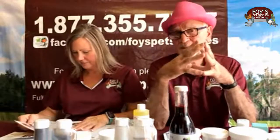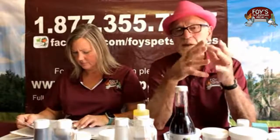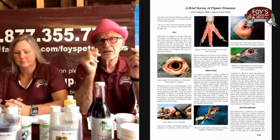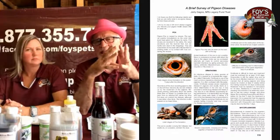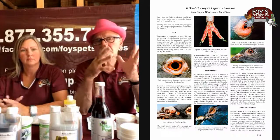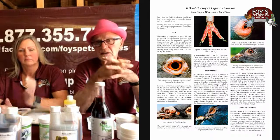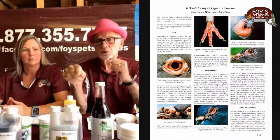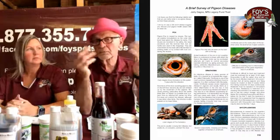It's an upper respiratory infection. It's usually considered a one-eyed cold, or you'll get a weepy eye. The reason I want to mention ornithosis is, when you see a bird with a watery eye and you think it has ornithosis, wear rubber gloves when you handle it, because ornithosis is, to my knowledge, the only disease that is transmittable from pigeon to human. We call it pink eye.